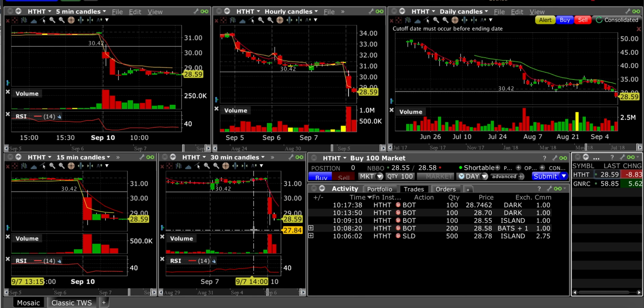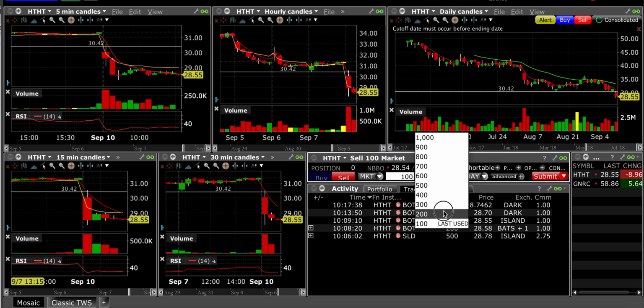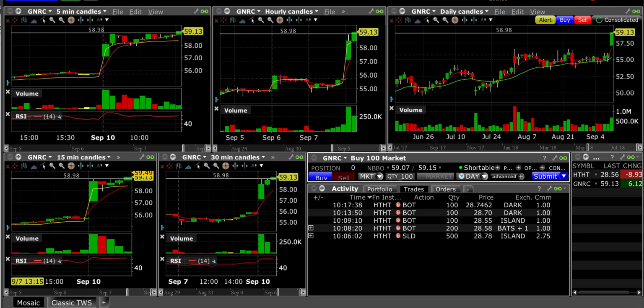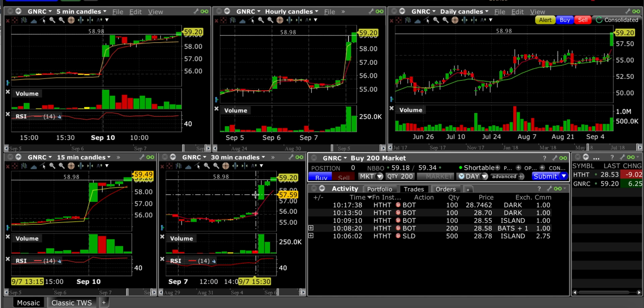Okay, so now we are at 10:30 and the low is 28.50. Let's see if we can go under this 28.50 level. I'll take a stab at it. This GNRC went over this 59 level, which is pretty good. I missed out on this one. 58.93. Oof, missed out on this GNRC trade, which is kind of going sideways over here.